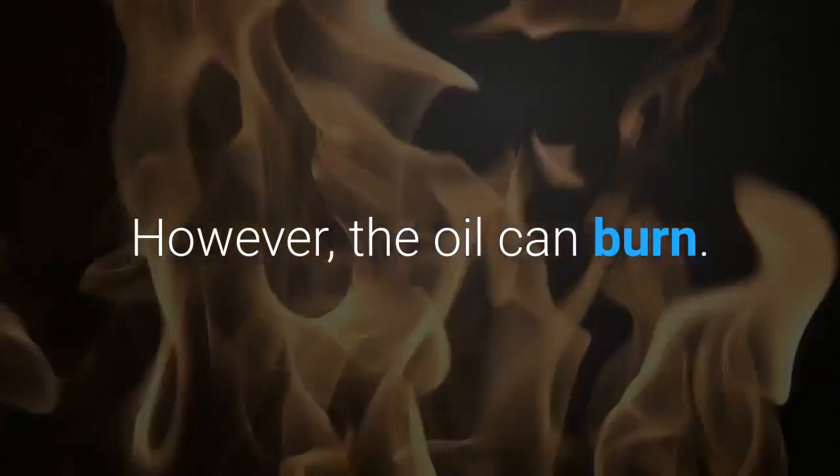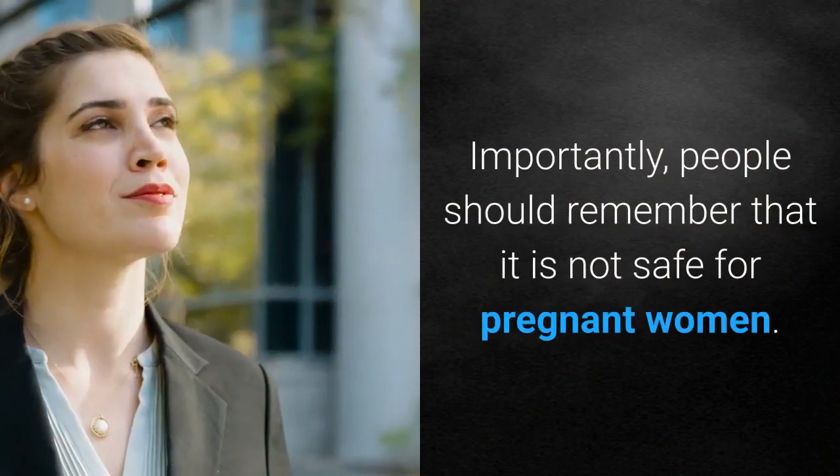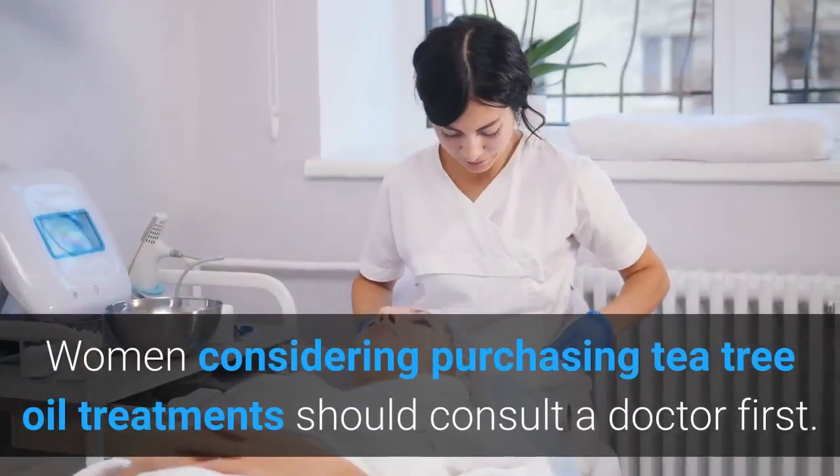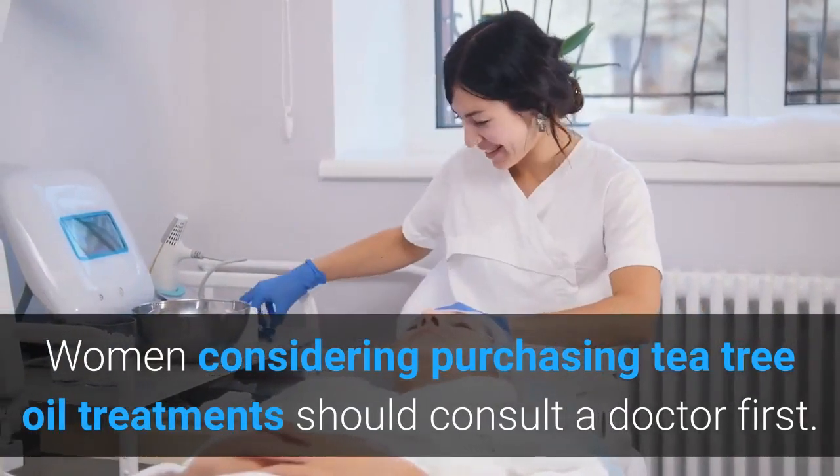However, the oil can burn. Importantly, people should remember that it is not safe for pregnant women. Women considering purchasing tea tree oil treatments should consult a doctor first.